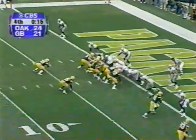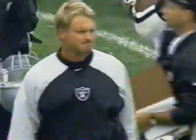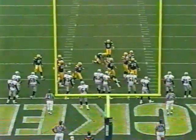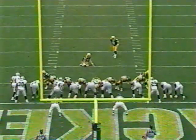Backs are split. Favre will throw. Lobs it. Caught. Touchdown, Jeff Thomason. With no timeouts, Brett Favre takes the Packers down the field and into the lead.